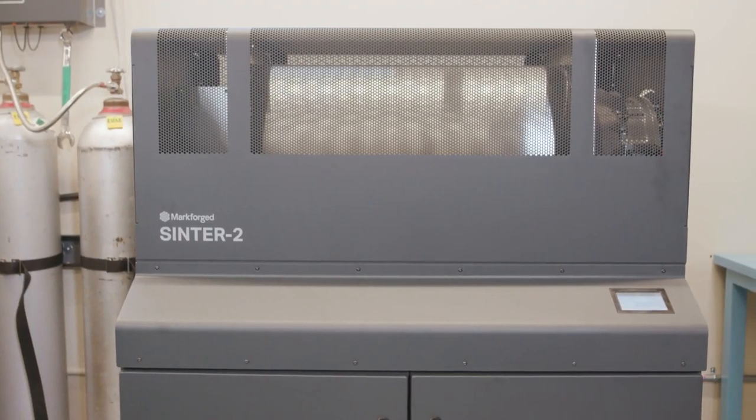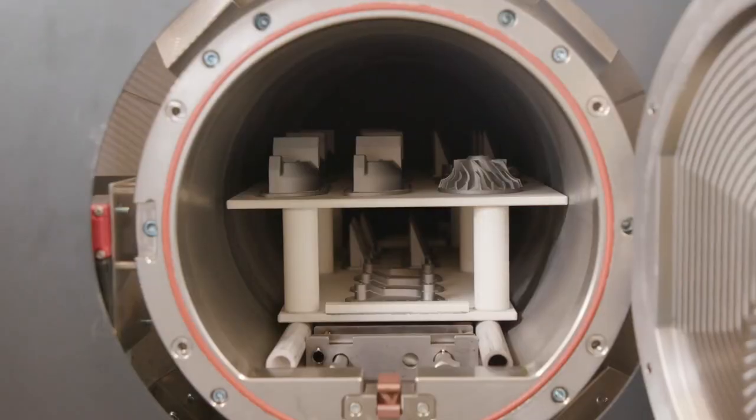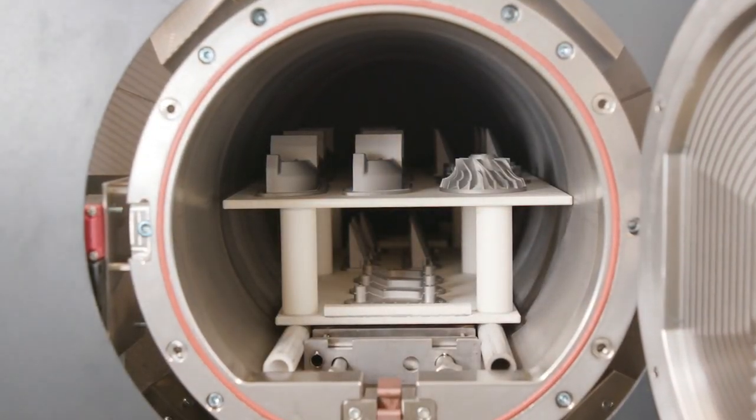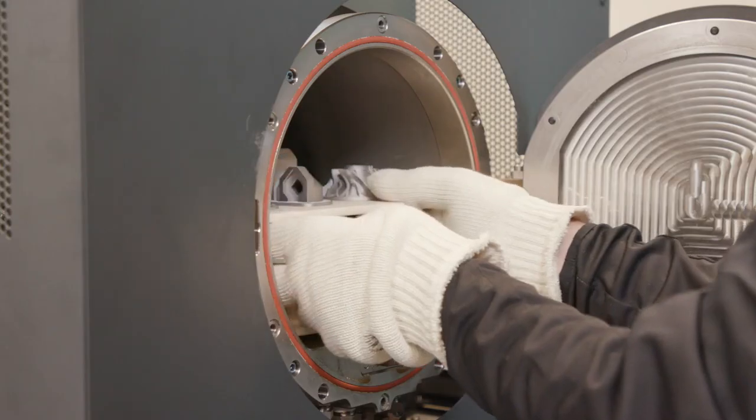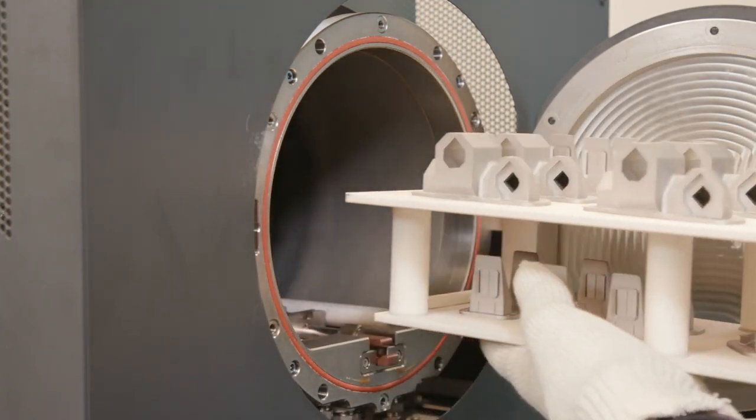Markforged sintering furnaces use a carbon-free retort to ensure part quality and alloy composition standards are met for our finished pieces. Each run takes about a day and can be monitored remotely using the Eiger software. Once a run is complete, the setter tray full of finished metal pieces can be removed from the furnace. Once removed from the raft, these parts are ready for use.